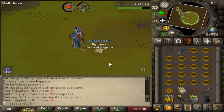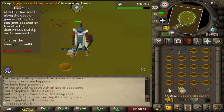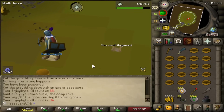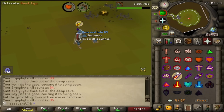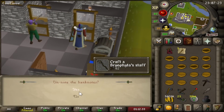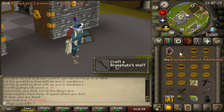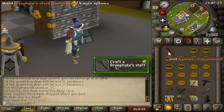Yes, there it is. The battle staff to make the essence into a Bryophyta staff at kill count 34. I'm poisoned right now, so I'm going to quickly do a couple more kills while I'm here, and then I'll go and craft a staff. Alrighty, let's unnote the battle staff and combine it with the essence. There we go, Bryophyta staff uncharged.